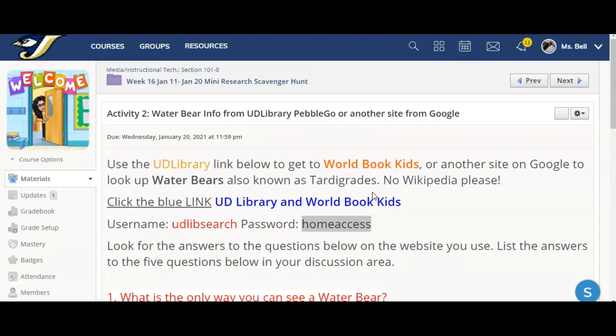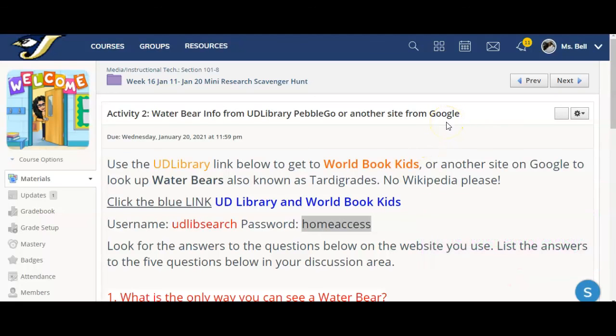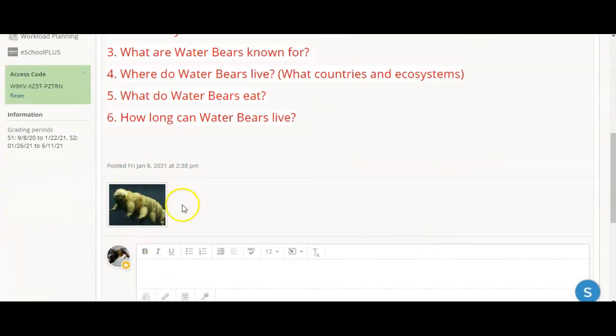If you haven't done week 15, you need to definitely do that because Miss Bell's looking at the results to see how you all do. But let's see who can get all these answers correct about this little strange water bear tardigrade creature. I will be looking through the discussion to see what your answers are.